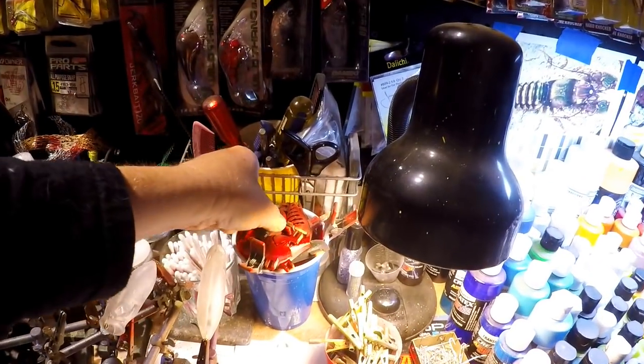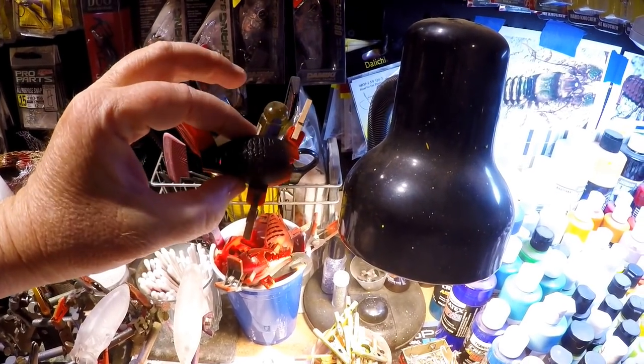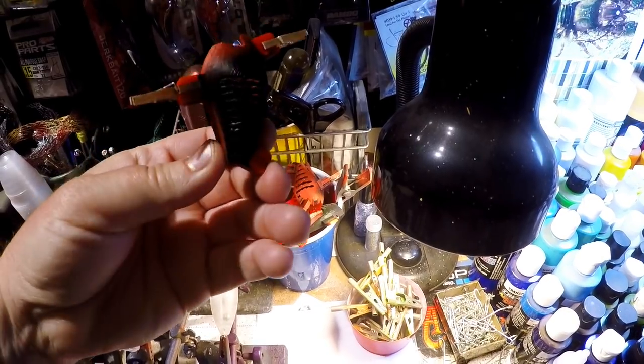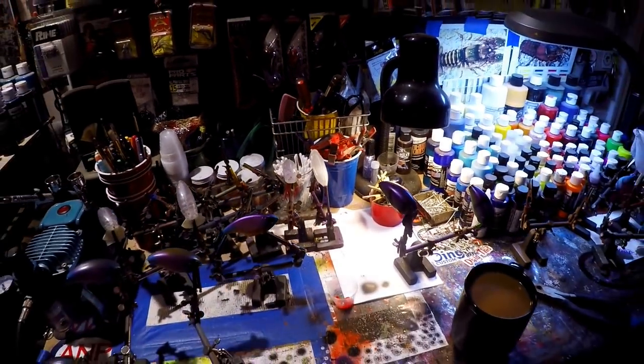And then these real quick are the stencils for various big and small lures that I got from Jonas at Lure Color Studios. I think you can also grab them from Cedar Run.